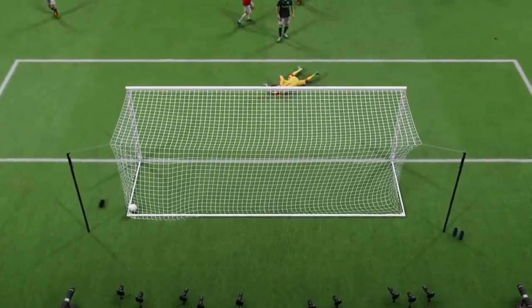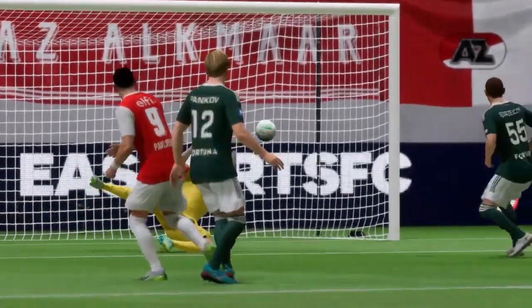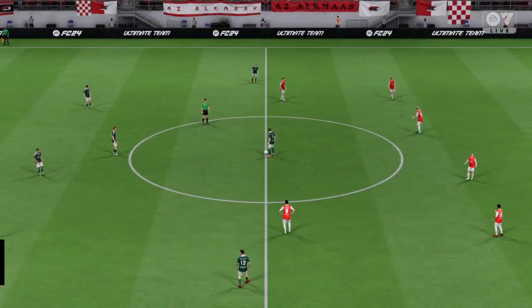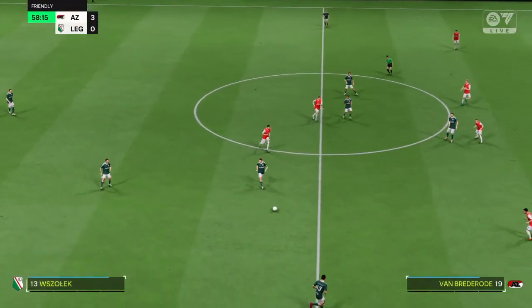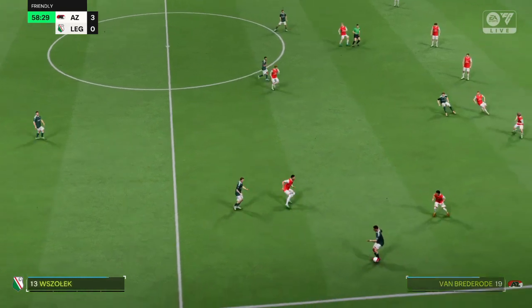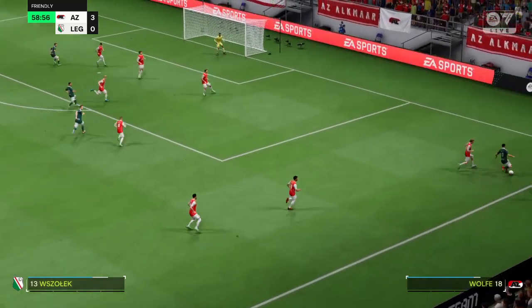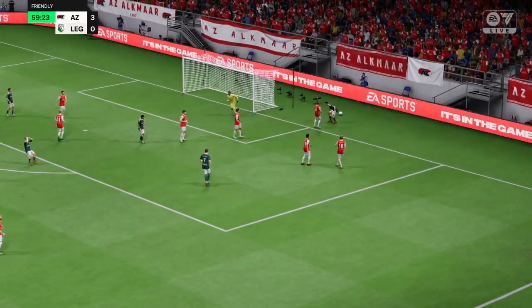Well, here it is again. He's made that look so easy, and it's certainly not. He watches the ball all the way, and it's a great finish. And away we go again. 3-0 now. Still going here. And a corner to come.